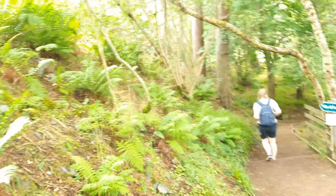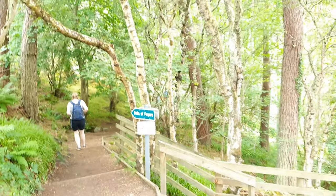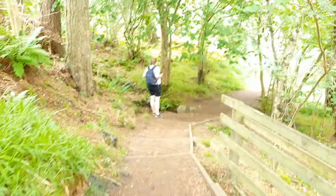Hey guys, we're currently here at the Falls of Foyers waterfall. We're on our way down to the waterfall. Apparently the only way to see what's down there is to go down there. Falls of Foyers.